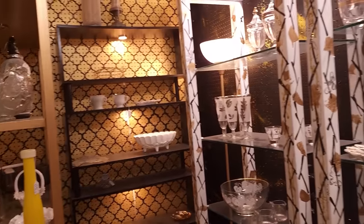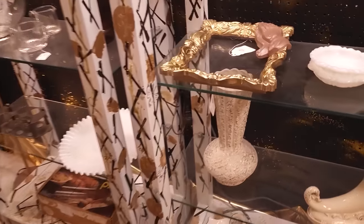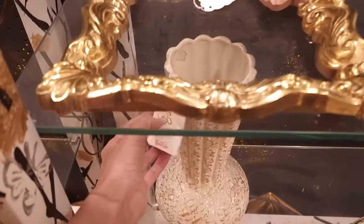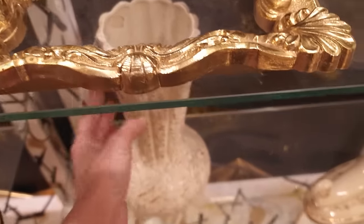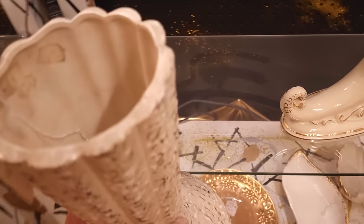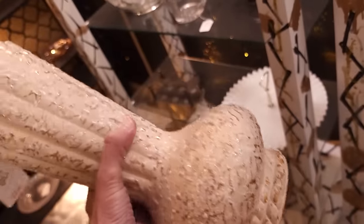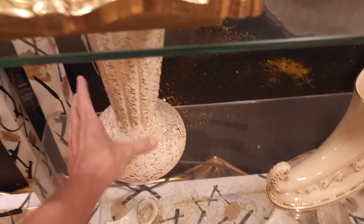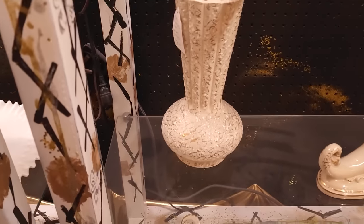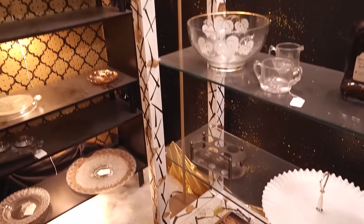This is their clear and white side of things. That looks very mid-century, very Hager. They are asking 20 on that. Marked Made in USA. It looks a lot like the planter that I just picked up at the Goodwill I was at, that same kind of Hollywood Regency era. It's not bad for 20 bucks, not bad. Might keep that one in my memory banks.